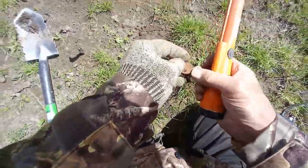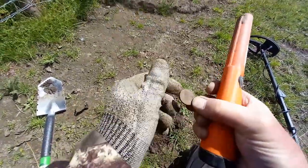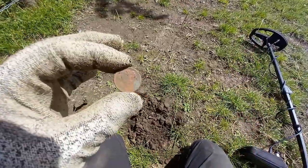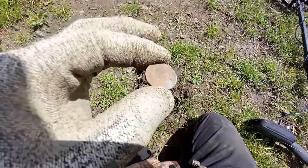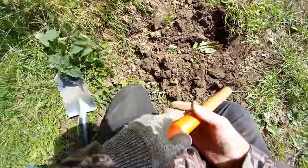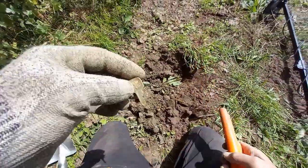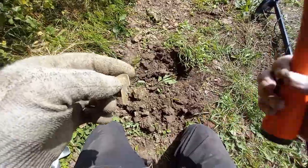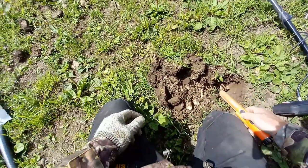And it's a coin. And it's Elizabeth, and it's a £1. Excellent. Not a spendable, but cash them in at the bank. Onward. Right, whatever it is, it's out and double beeping. Oh, look, another key. Second key today. Onward. Right, we've got an absolute screamer.